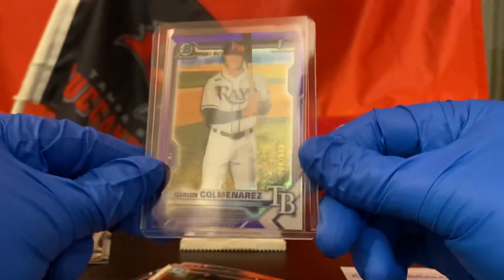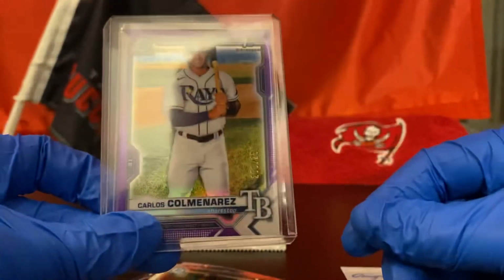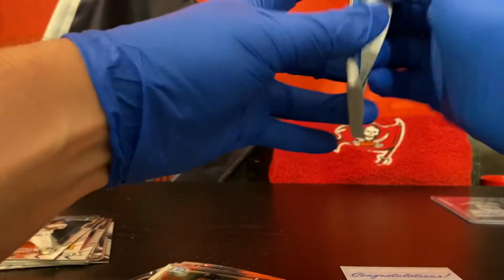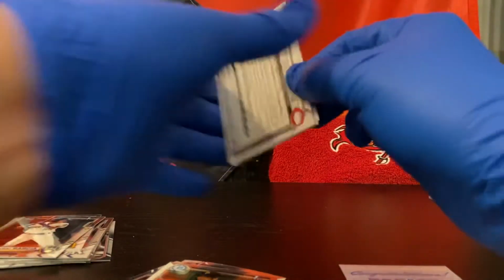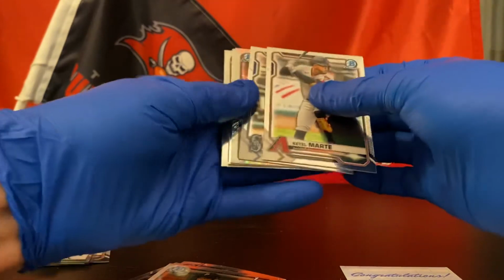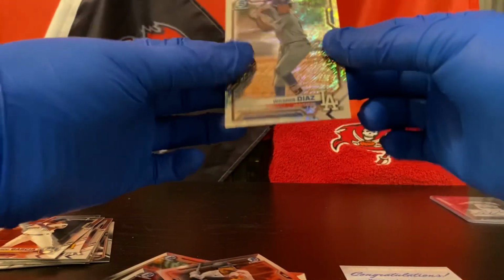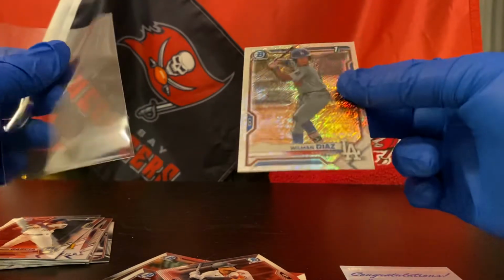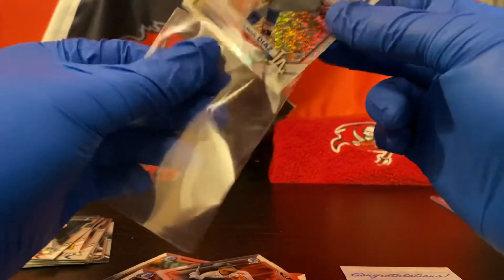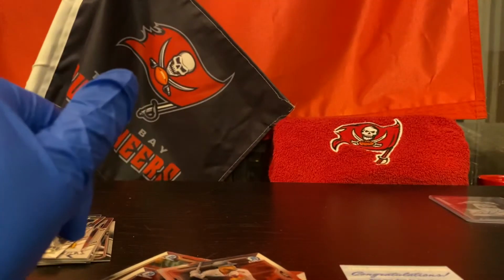I was wondering if this guy was going to pop up in my box here. Out of 250. Nice card. This was a little Rays box. Some Wander Francos in there. Tel Marte, Kyle Lewis, Hunter Greene, Nick York. Who we got here? Wilman Diaz. First Bowman Speckle. Or, I don't know what you call this. Nice card either way. I guess you could say print lines going on there. I don't know what you want to call that. Nice card either way. Not a bad box here. Not a bad box.